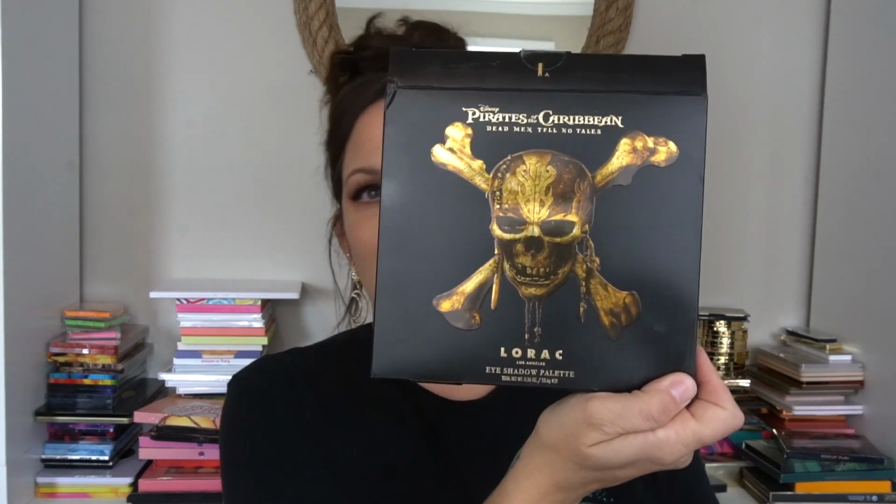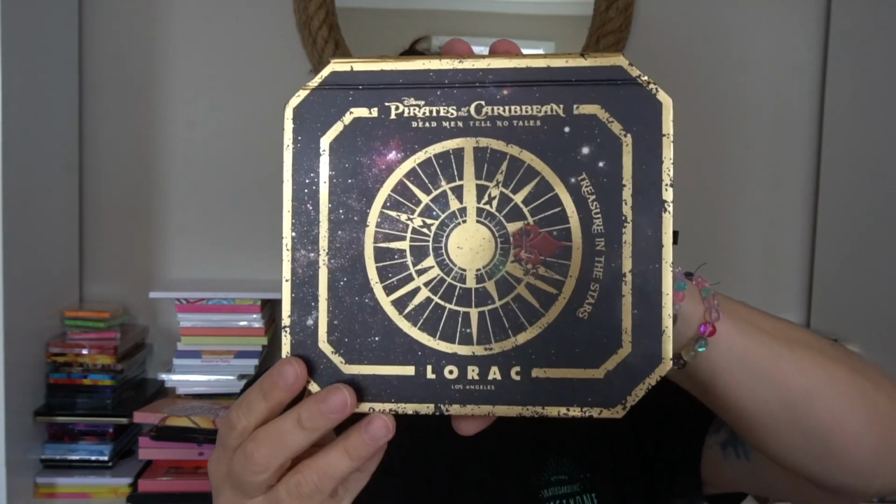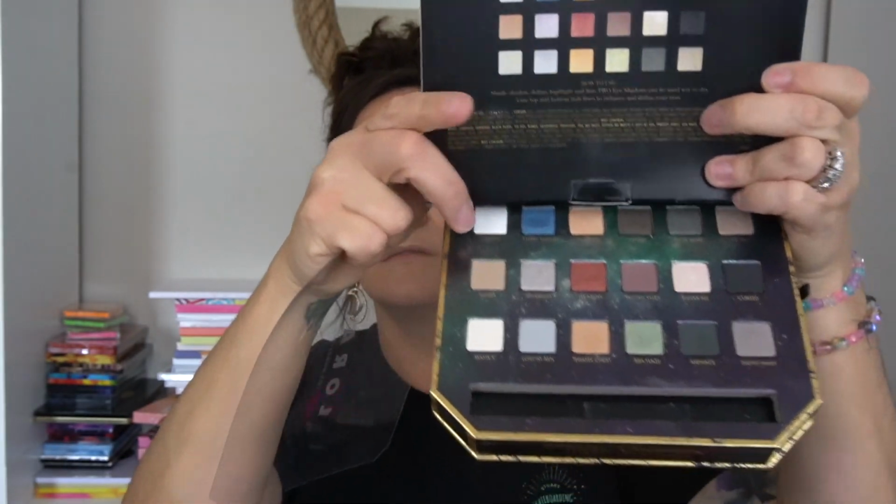This one, oh, I remember when this came out, I was so excited. Am I allowed to keep palettes just for decoration? This was the Pirates of the Caribbean Dead Men Tell No Tales. Oh, this one was so cute. I was so excited about this. But sadly, I don't even feel like I really used it. I mean, look at that.